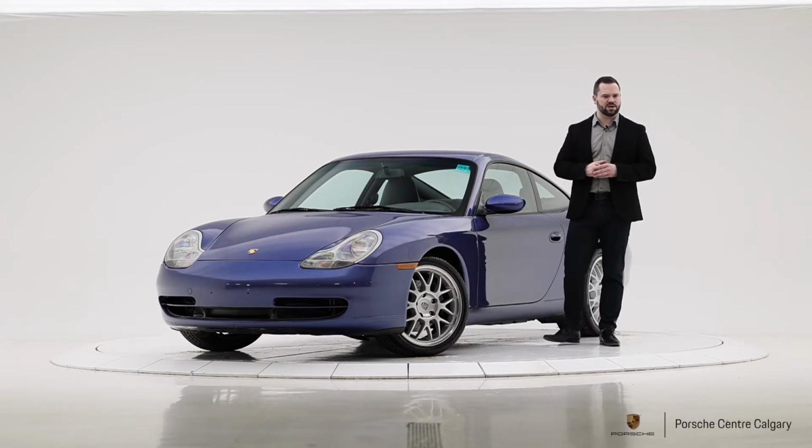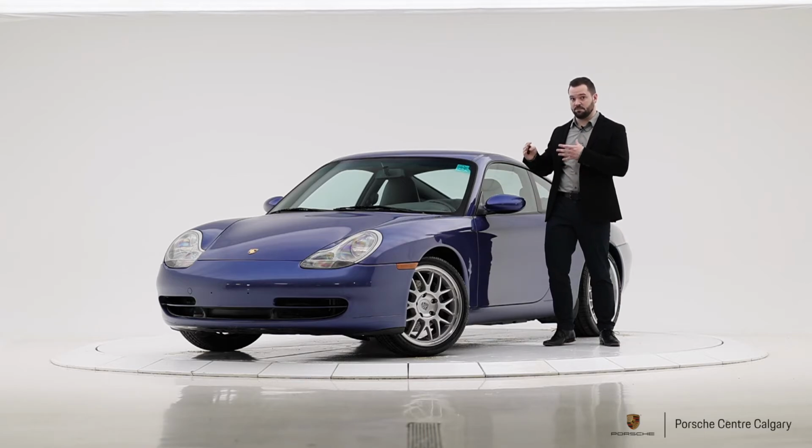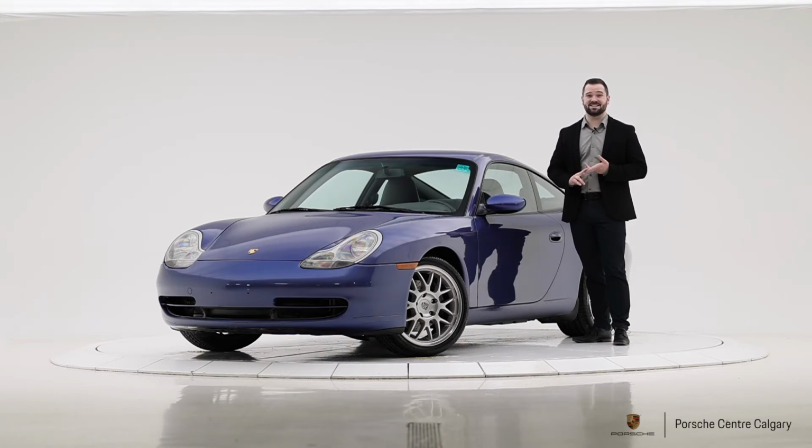So I think that pretty much sums up everything I wanted to say about this specific model of 911 that we have here. But again, it's a great example, looks really great, has all the service history done, and I think it's underappreciated right now. It's a car you can buy for a very reasonable dollar, get into that Porsche world, start having fun.